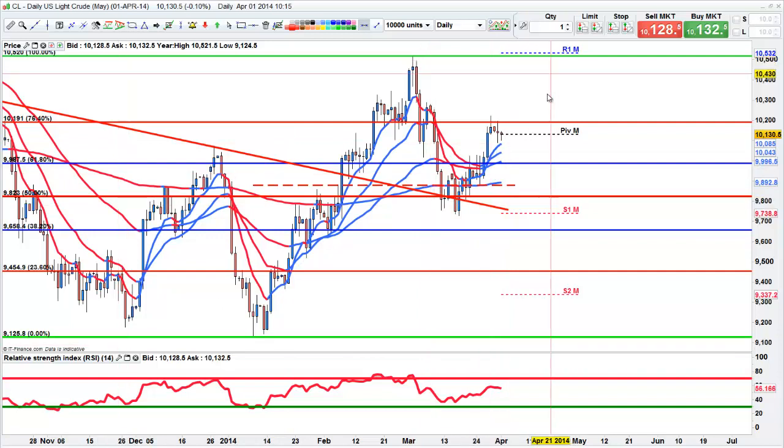So we need to close above, well, ideally 102. Close above 102 would be perfect. Close above 101.60 would be good. A lower close under 101 would be iffy. So we're holding up.